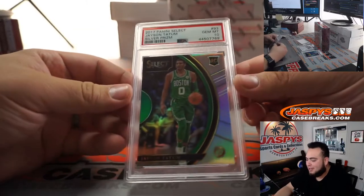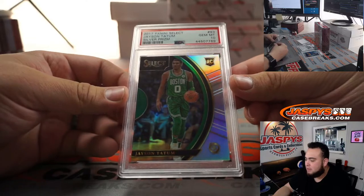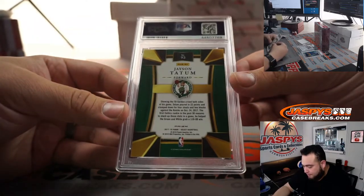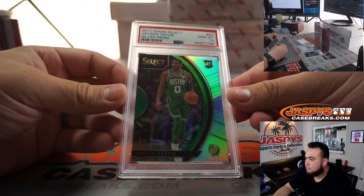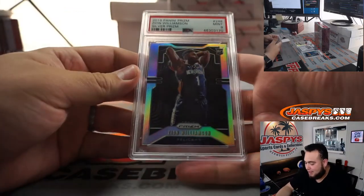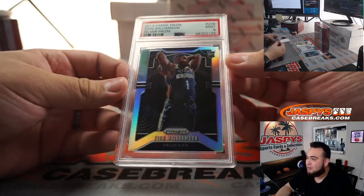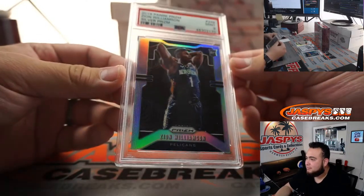What about a Silver Select Prism of Jayson Tatum, PSA 10. Wow. Great names. PSA 10. Sweet. And last but not least, how about a PSA 9? Zion Williamson Silver Prism from 2019 Prism Basketball. PSA 9 is still strong too, guys. That is very nice.